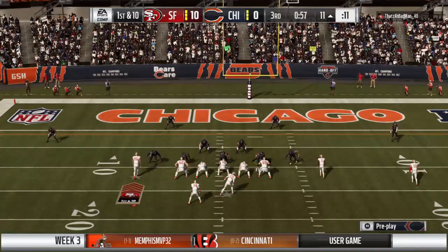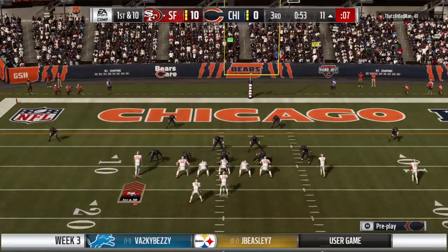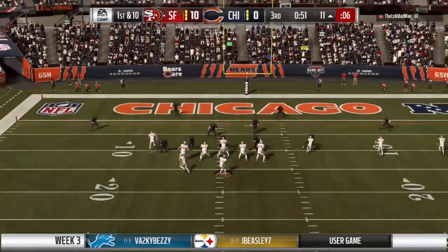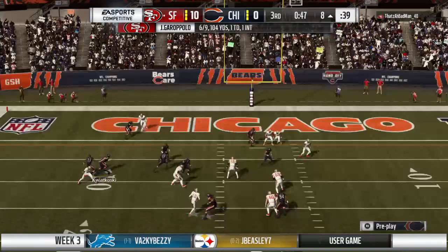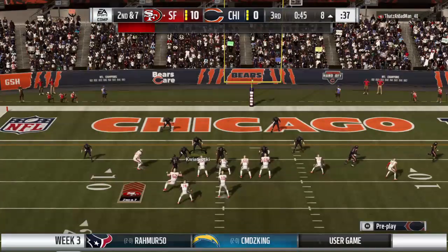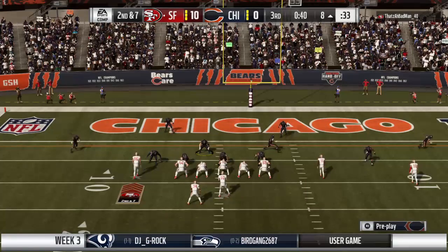Now Garoppolo throwing for his running back, and he's got him complete. And he's able to work it here to the 8-yard line. It'll be a 3-yard gain, and it's a 2nd down.